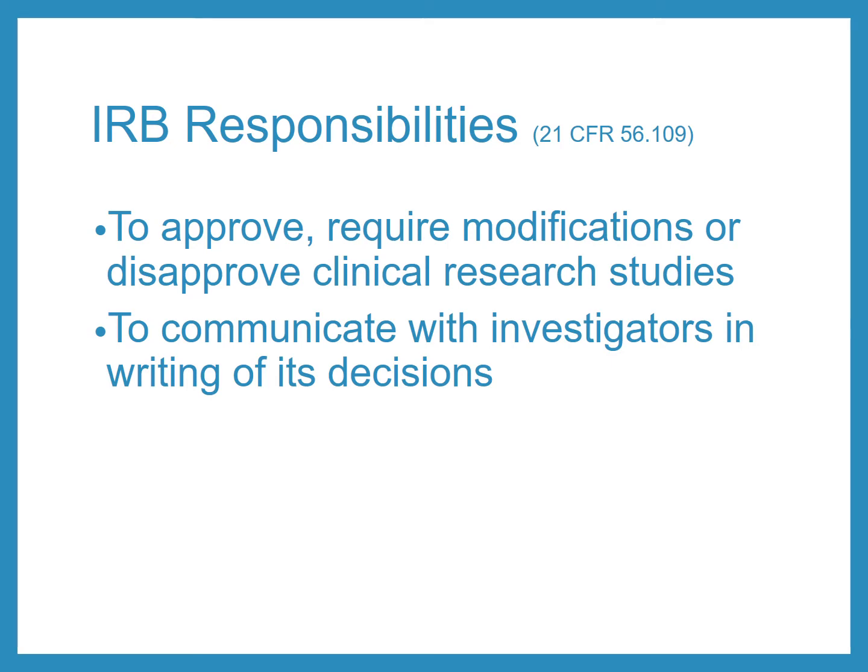The IRB, especially if it's a local IRB, you'll start to know people at the IRB over the phone, and they might call you or you might call them, and you'll have discussions, and they'll say things like, the IRB voted this morning to approve the study. And that's just sort of a courtesy kind of thing. Formally, the IRB has to communicate in writing of its decisions, so there can be no question about what they decided.